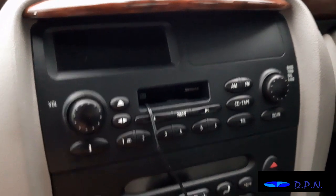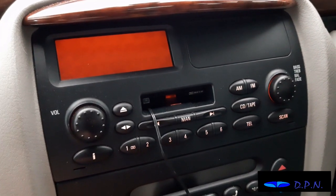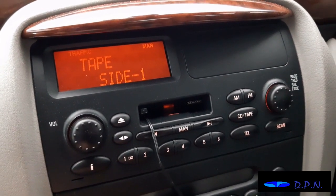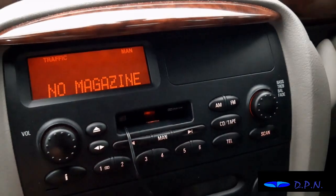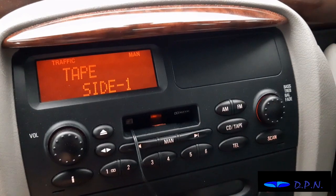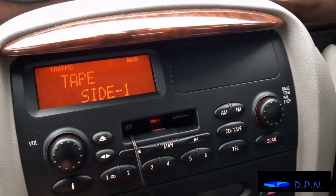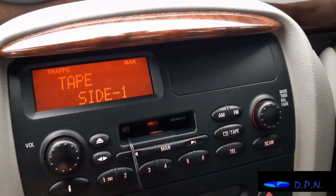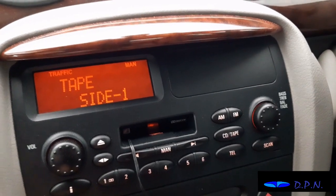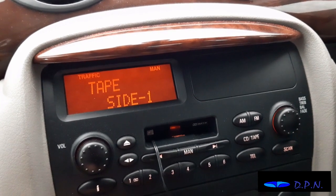So if we come back up to the radio and show you what the problem actually is, if I switch it on. At the moment it's playing the tape, and what you do is you've got tape CD. If we push the CD button, it's telling you there's no magazine. I think initially it came up no disc, from what I remember, and then the next time we switched it on it changed to basically what's coming up now, which is no magazine.